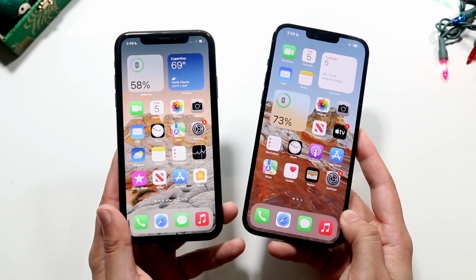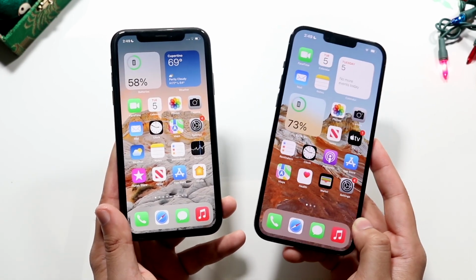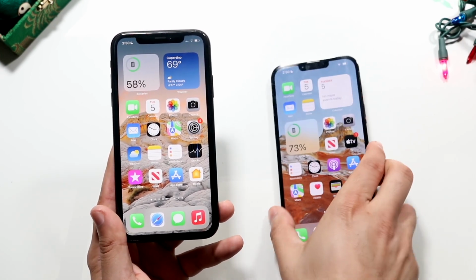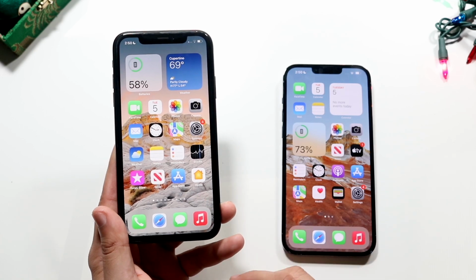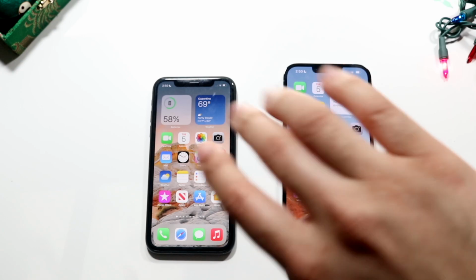So that pretty much covers it up there. Now let's go and do a speed comparison between both of these iPhones. The 13 Pro Max has that Apple A15 Bionic chip inside of it with 6 gigabytes of RAM, but the iPhone XR has that Apple A12 Bionic chip inside of it with 3 gigabytes of RAM. So let's go and see which one is the faster iPhone between both of these.